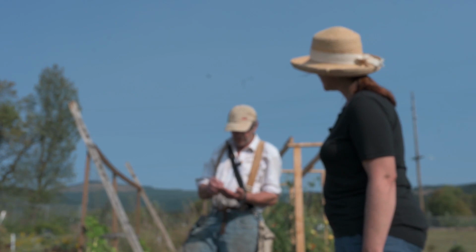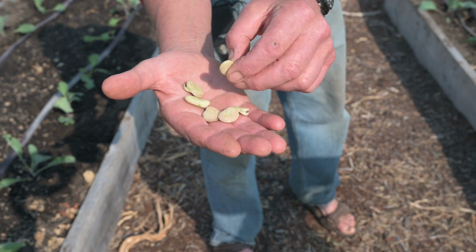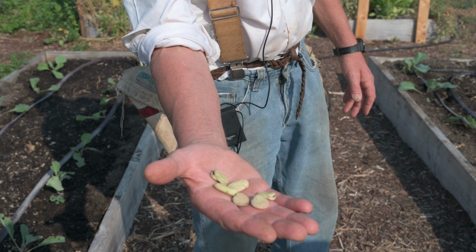I have fava beans right here. These are fava beans. In England they're called broad beans, and you can see why. They're big, and they're broad, and they're flat. This one's variety is Windsor Long Pod.